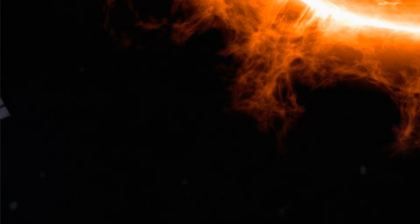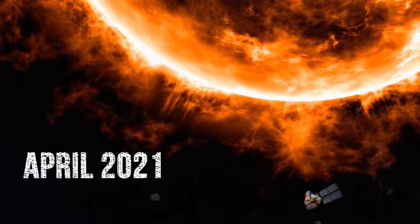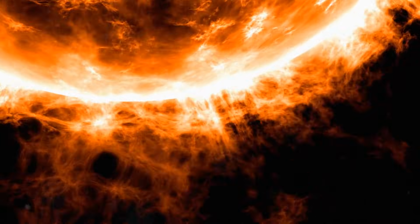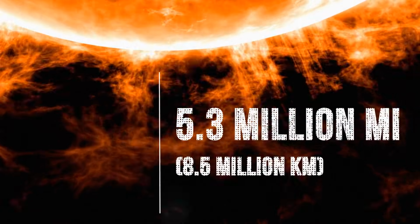In April 2021, the Parker Solar Probe finally came so close to the Sun that it touched its corona. Although the actual distance between the probe and the Sun was 5.3 million miles, that still counted as a touch.